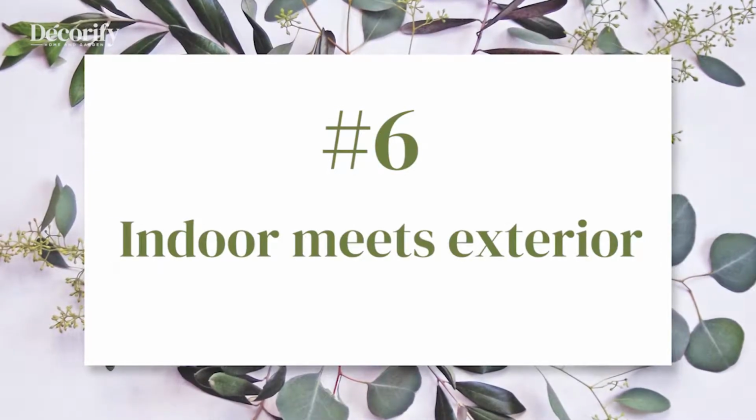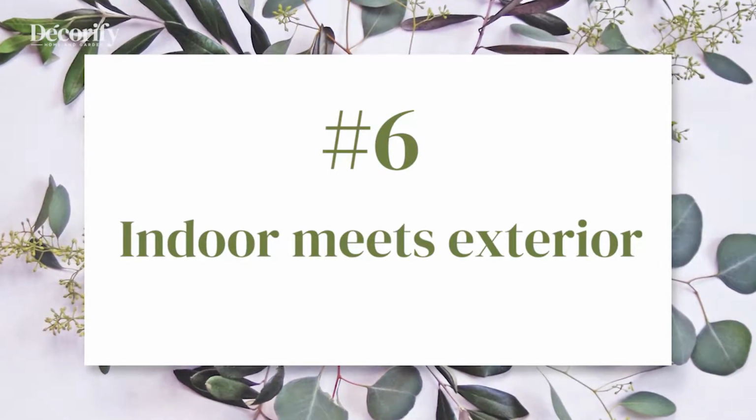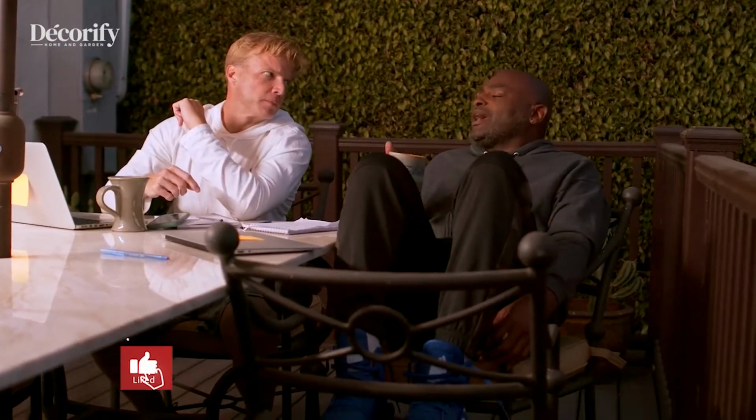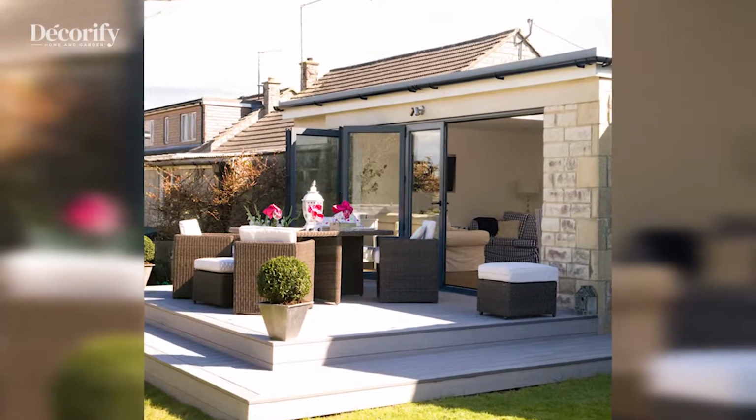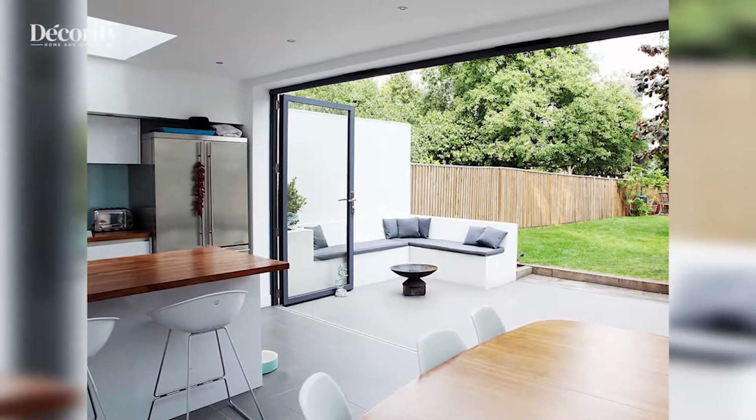Number 6. Indoor meets outdoor. There are plenty of options for when you want to create that added space outdoors. This home has managed to combine an indoor kitchen that has direct access to the outside.